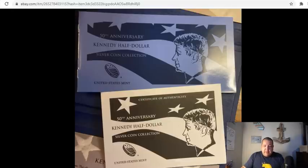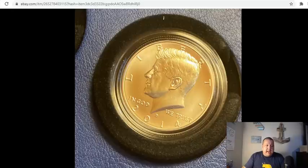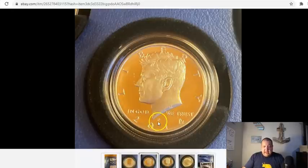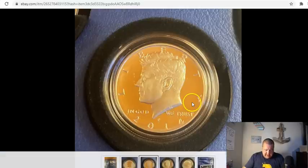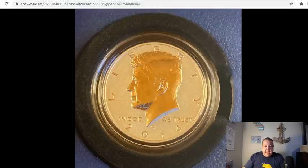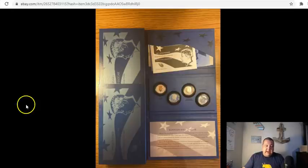So this is quite interesting. There's a little bit more collateral that comes with it. It's got the certificate of authenticity and a nice little presentation that puts it all together. But wow, that's pretty cool. That's actually the Philadelphia coin, by the way, which is proof. 2014 P. I thought it was a D right there, but this is indeed the proof Philadelphia strike. And there's that West Point reverse proof that you see there. And then finally, here is the total presentation.